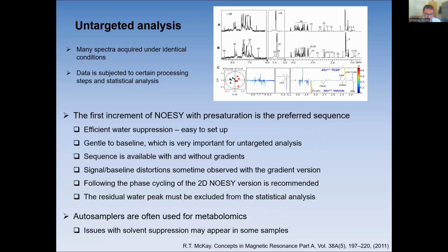And then we have untargeted analysis, or metabolomics. The basic concept here is that we run many spectra under identical conditions, and then we do some type of spectral comparison using some chemometrics and some statistics. The dynamic range issue is always an issue in NMR, okay? But sometimes it becomes even worse in metabolomics, because a minor metabolite can be really the important biomarker. So if it's masked because of the big solvent peak, that's going to be a real problem.